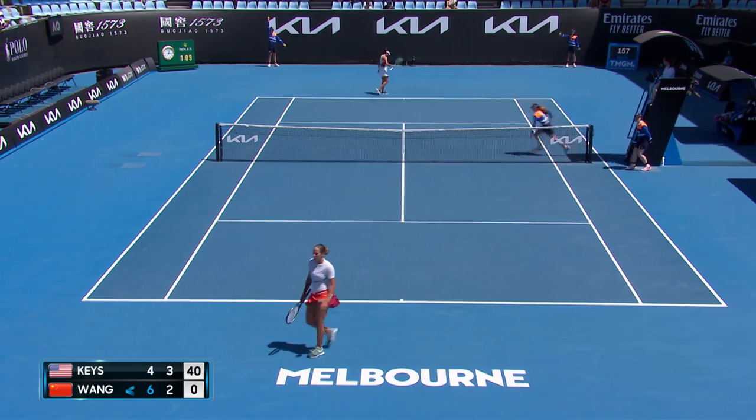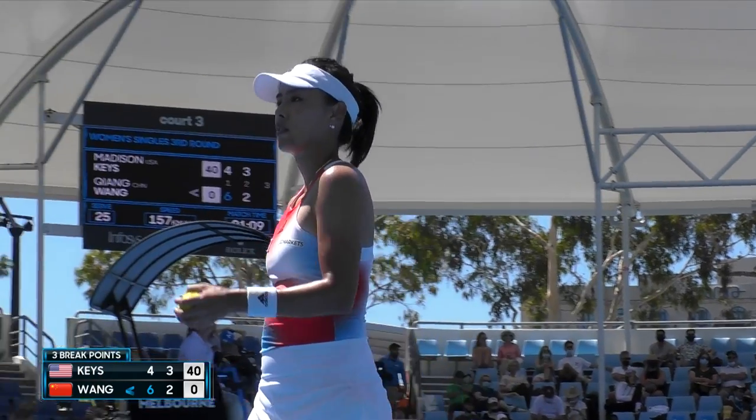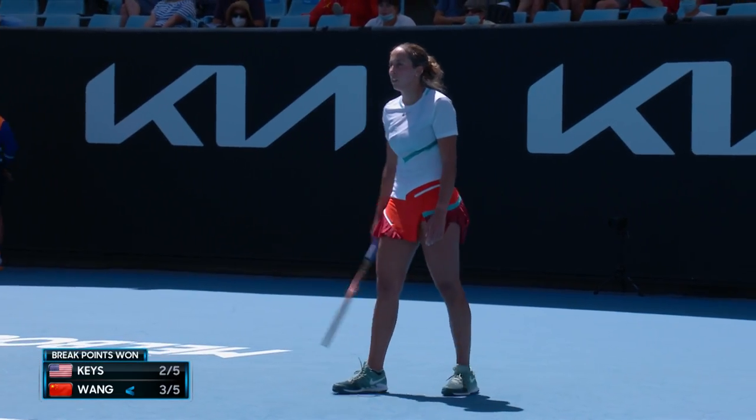That's too big. Yeah. Gee, it's been a real turnaround here. Keys has really tightened up her game and has been rock solid. Gives herself 3 break points.